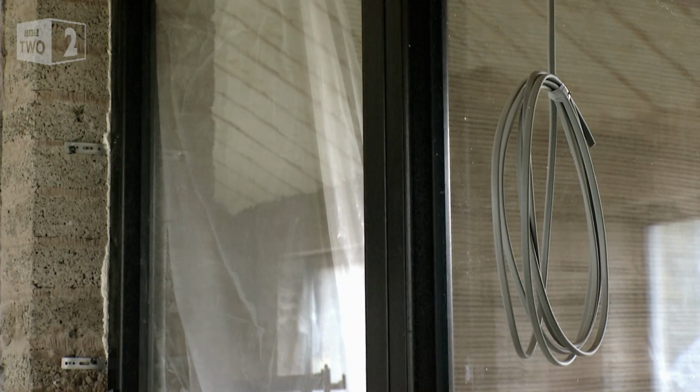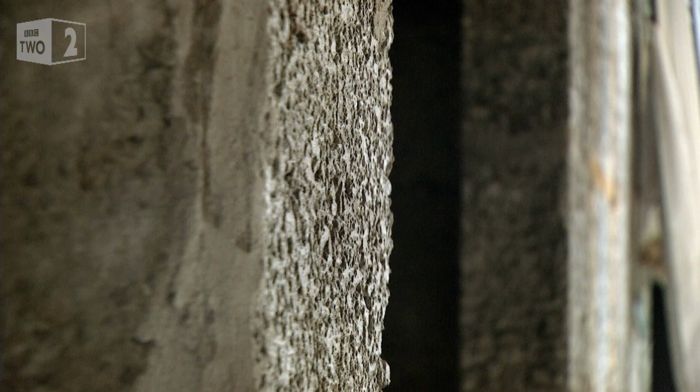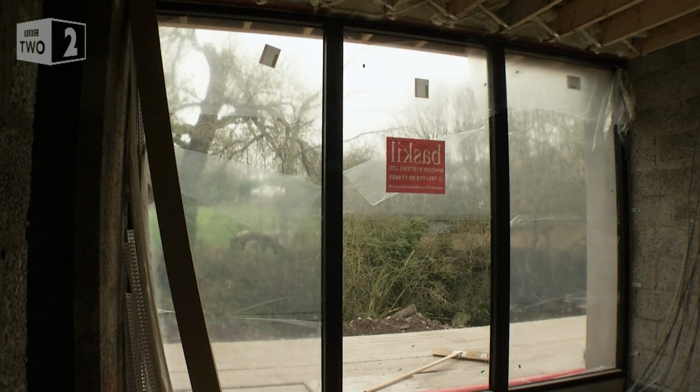This is a real blow. They wanted to be mortgage-free because of the uncertain future due to Alistair's health. So it is going to be about borrowing and spending money you don't necessarily have.